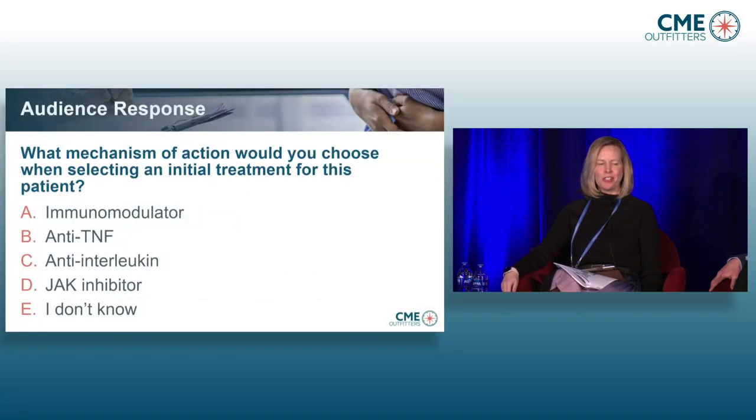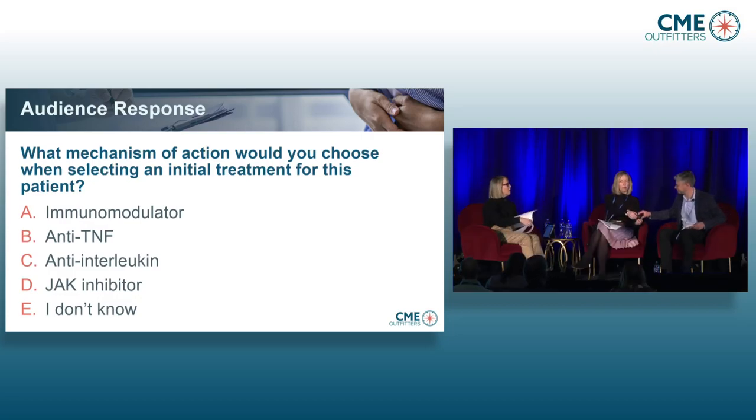So this is your chance to respond. What mechanism of action would you choose when selecting an initial treatment for this patient? An immunomodulator, an anti-TNF, an anti-interleukin, a JAK inhibitor, or you're not quite sure? So with that, I will turn it over to Gil and give you a few minutes first to answer, and then I'll turn it over to Gil.